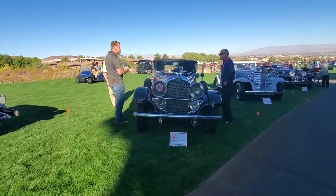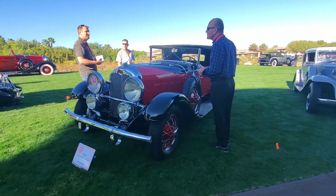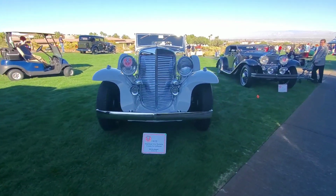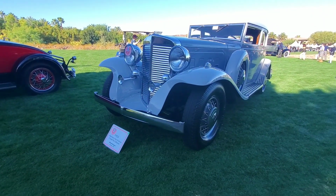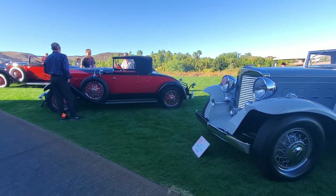Auburn, 1930. And we did the tour with it. About a 60-mile round trip. Really? Yeah. It was top down. Marmon V16 Victoria Coupe by LeBaron, 1933. Trying to keep up with them all day.